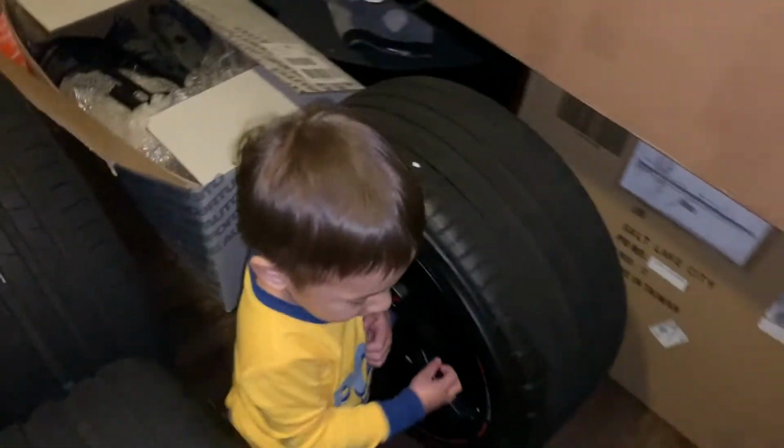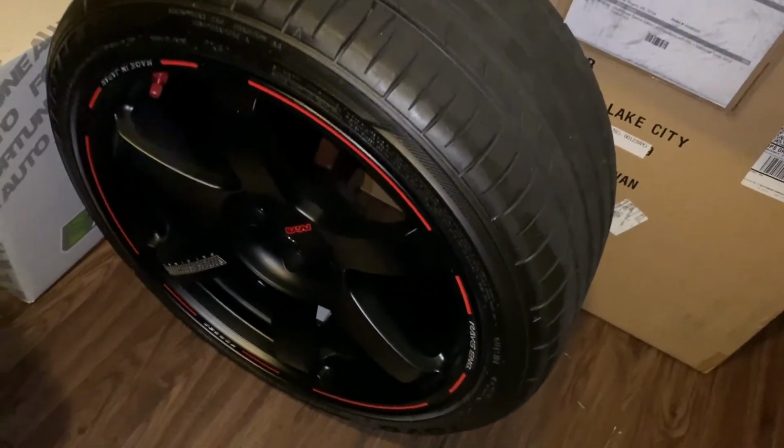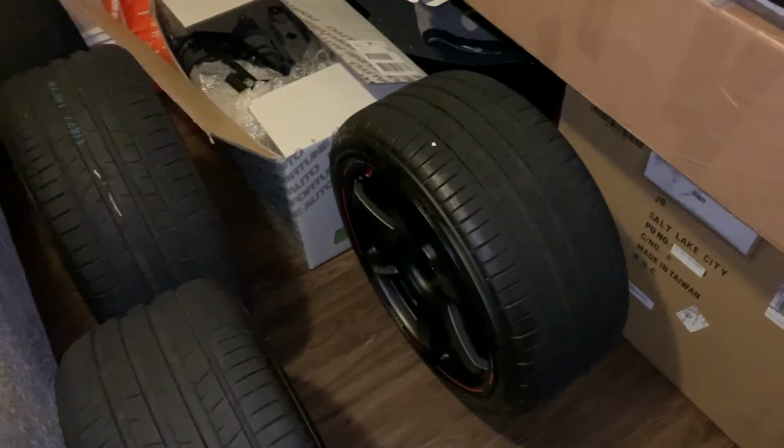Other than that, guys, I really want to put my wheels back on. I really miss these things, but I'll probably wait another 2 weeks. Nah, you know what? I just gotta wait. I really miss how my car looks with these wheels, but. System disarmed. Ready to arm.